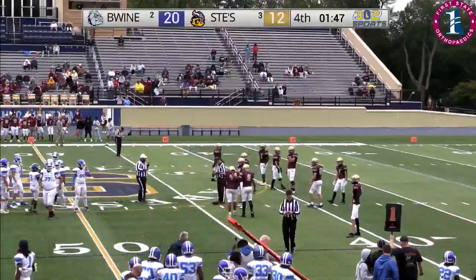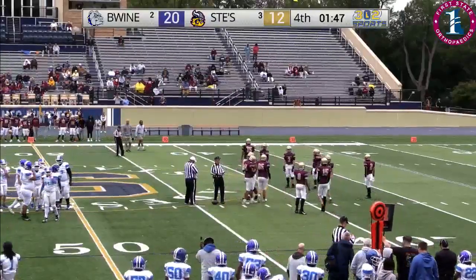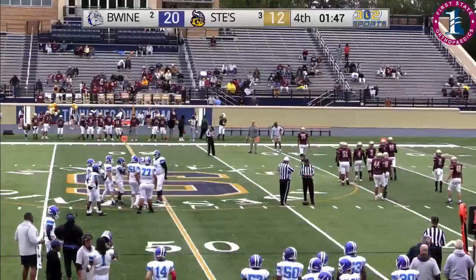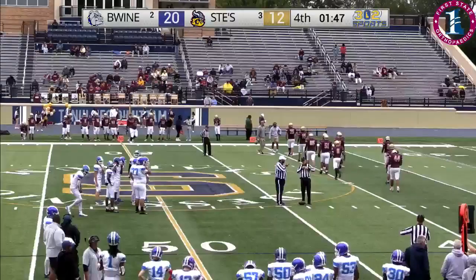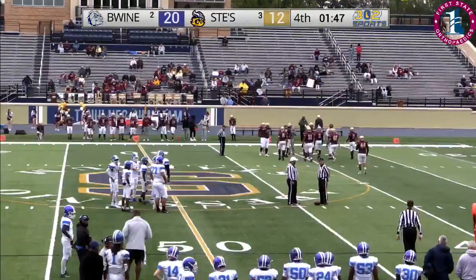St. E's probably going to take their 2nd timeout, and they can only stop it one more time. And at this point, Brandywine just has to secure the football, do not turn it over, and they've earned themselves a big-time victory against another 1A championship contender. This is big time from this Brandywine Bulldogs team. Mental toughness here in the second half from them.